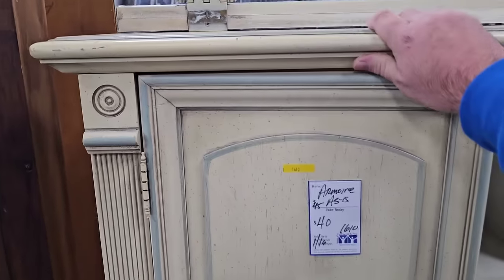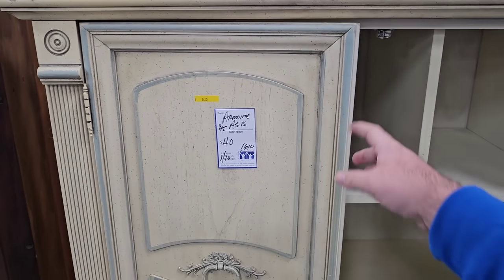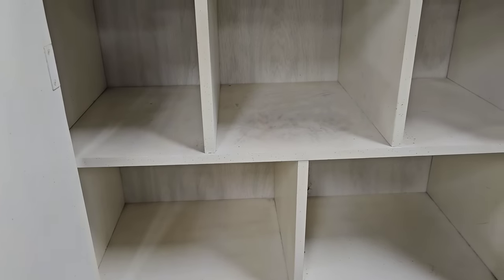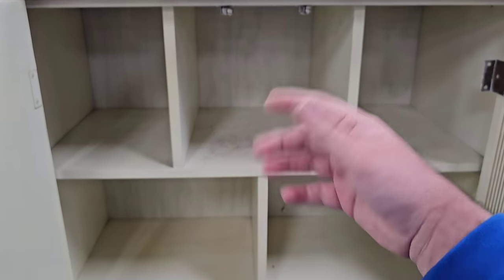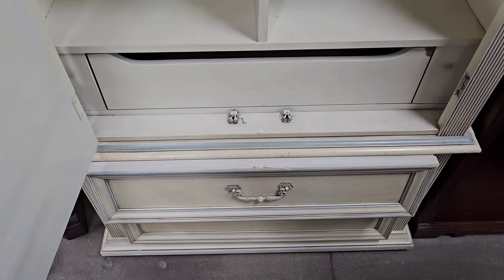I don't know what kind of wood this is, but this is really good. $40 for this. You could remove the door also. Remove the hinges so it looks like it was never there. Remove these. Then you've got a nice space here. You got a drawer. Wow.